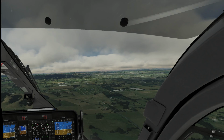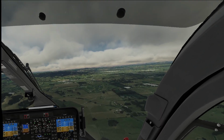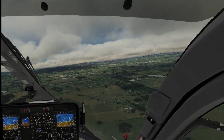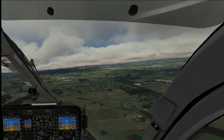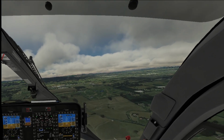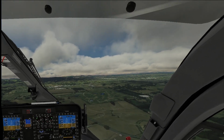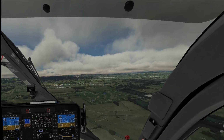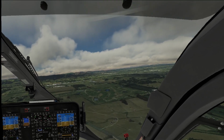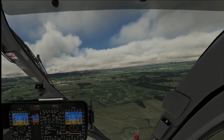Velocity 510 for sequencing, turn right, heading 220 and maintain flight level 380. Right, heading 220, maintain flight level 380, Velocity 510. Velocity 510, expect to rejoin Nepal staff. Velocity 510, change of plan, can you accept clearance via the Nepal staff? I have Velocity 510.